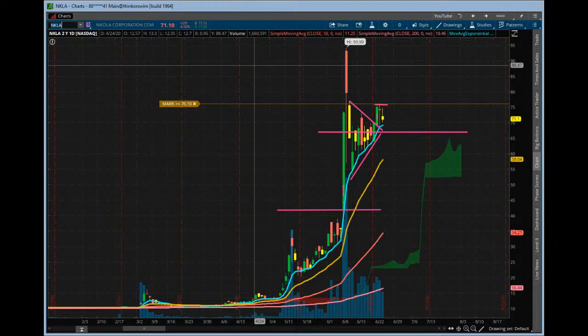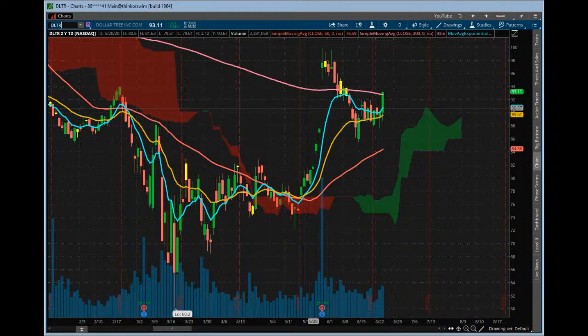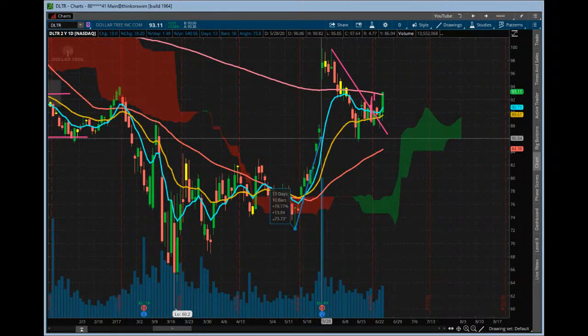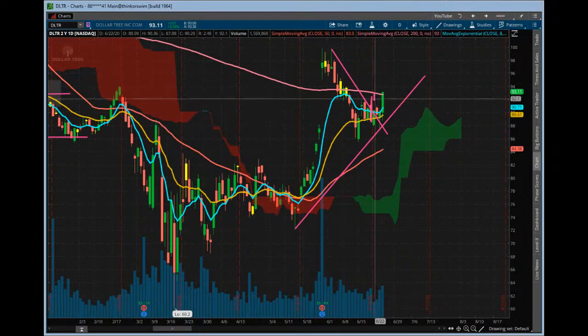Okay, Shirley sent in a few via email. DLTR, Dollar Tree. So nice breakout candle today. I like how it got over the 200-day moving average. I like the increased volume. It is not really a trend line right here, but it's holding this geometric line over the 200-day moving average. So let's see if we get some more movement to the upside.